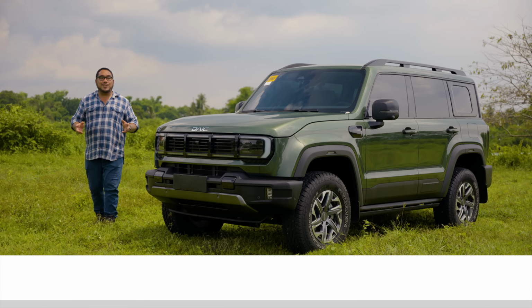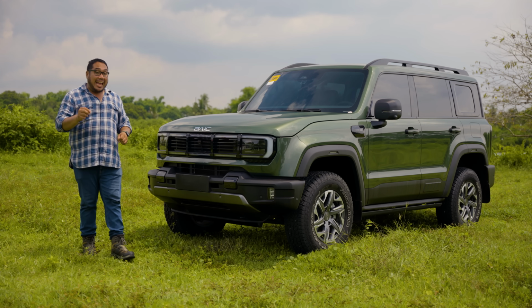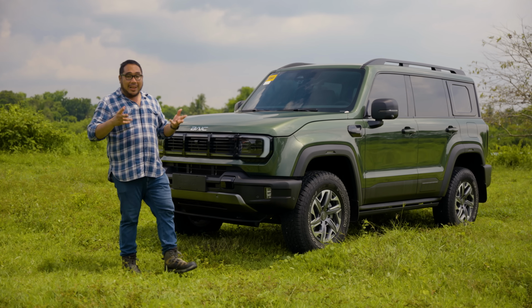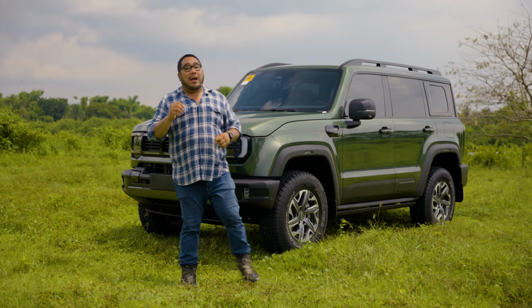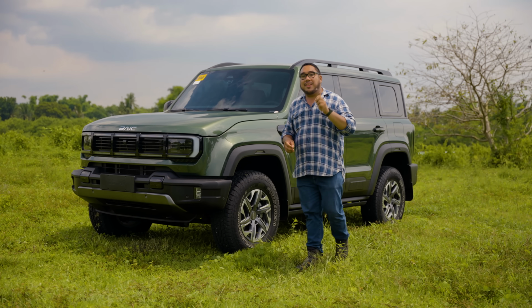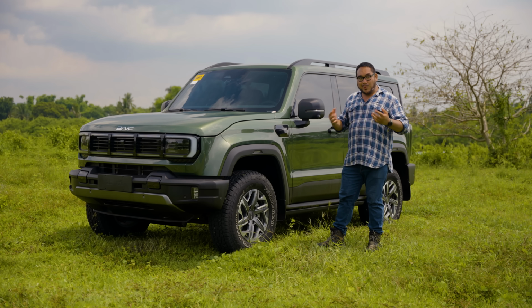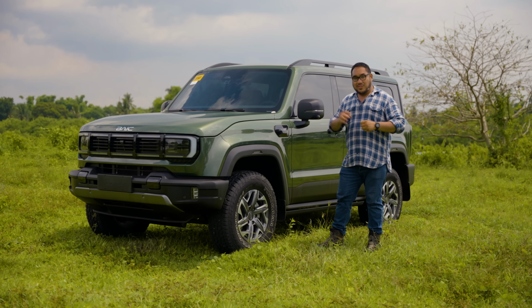There is a difference between can and capability. When your vehicle can go off-road, you're still playing with luck. But when a vehicle is capable of going off-road, you are assured of taking the path that is least taken. And with the BAIC B40 Pro Trailmaster, you get just that.